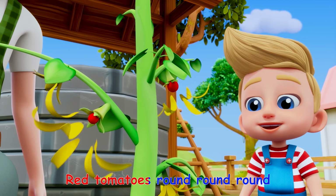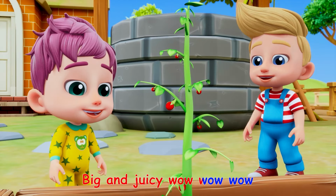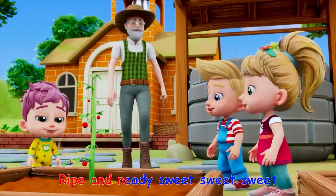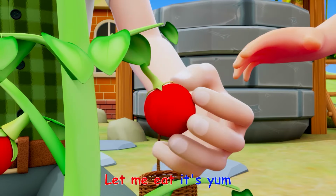Red tomatoes, round, round, round, big and juicy, sweet, sweet, sweet, let me eat its yum.